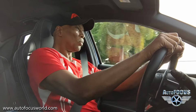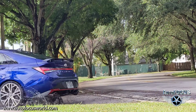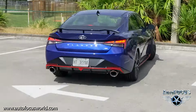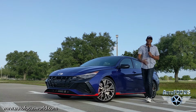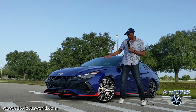Back on the streets, I'm in the zone now, y'all. The Elantra N is one of the more surprising cars in its class. Totally sporty, sassy, aggressive, and stylish. With the MacPherson front suspension and the multi-link independent suspension on the back, the drive is like a rally car. Yeah, that was a blast. It was an absolute blast, and this car's one of my favorites for the year.